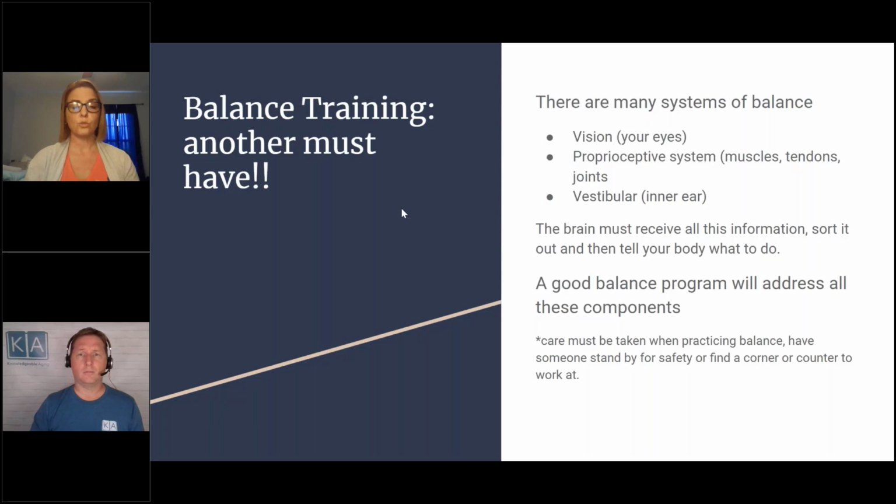I know we do virtual sessions, and my trainers that do virtual sessions, if they're going to do balance, they sometimes have to have somebody come and stand next to the person if they're really impaired, to be able to get the most out of the balance activity. If you're able to stand on one leg very easily with no struggle, we need something a little more challenging. So like I said, all those different systems of balance should be addressed when you're working using balance exercises.